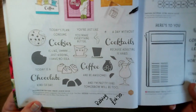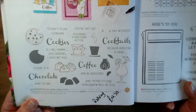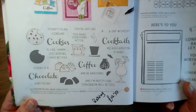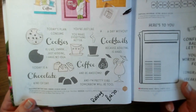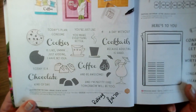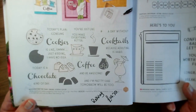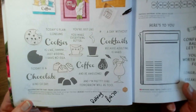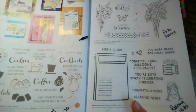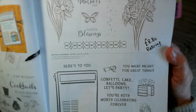This is the thing with stamp sets, if you're a hobby crafter at home, it doesn't matter if those are retired. You carry on using them. What's disappointing is if it's on your wish list of items, not to get it before it retires. So this is now retired at £14.70. And Daffodil Daydreams, I've ordered this for somebody.